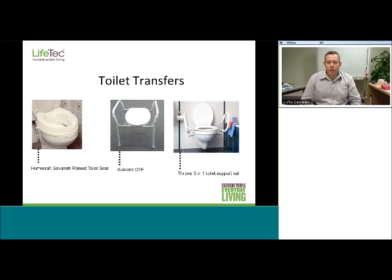When it comes to toileting, toilet transfers can be improved through using several aids, which you can see on the screen. The first one being the toilet seat raiser. So this is a Homecraft design raised toilet seat, which comes in three heights, so 50, 100, or 150 mils, and can be obtained with a lid as well.